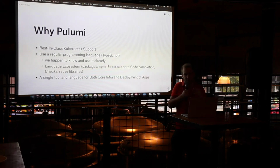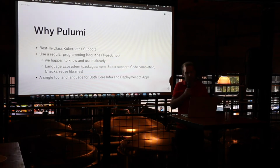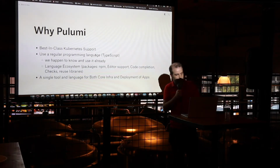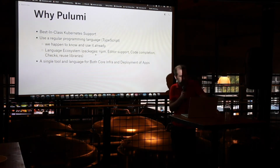So if you just need to convert, for example, a TOML file into a YAML file, you can do this super easily with a JavaScript library, right? And then deploy this YAML file. Sometimes you have use cases where you have an application where you need to inject a TOML file into GitLab runner, for example. And most importantly, you can use a single tool and language both for your core infrastructure and the deployment of the applications, and in our case, even the application code itself. So we're using one language for often three different things.